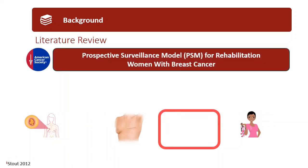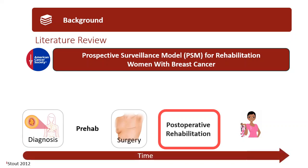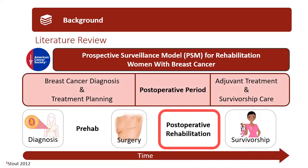So the American Cancer Association came out with the prospective surveillance model for rehabilitation of women with breast cancer in 2012. And you can see how I've kind of laid it out here. So you have the diagnosis, the prehab, the surgery, the post-operative rehabilitation, which this presentation and this study will focus on, and then you have the ongoing survivorship. The formal definitions and labels for each of these phases are the breast cancer diagnosis and treatment planning phase, the post-operative period, and then the adjunctive treatment and survivorship care phase.